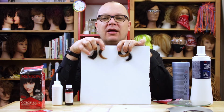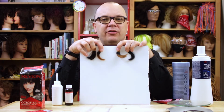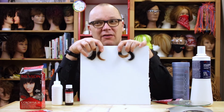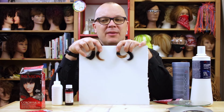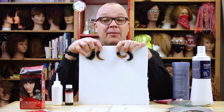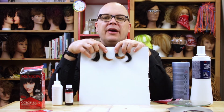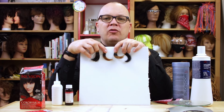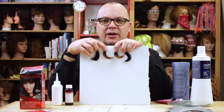Any of the other alkalizers available in color that are not ammonia take a lot longer to come out of the hair, and therefore the hair is always left a little bit more swollen and maybe even slightly rougher feeling after that process if you're using non-ammonia colors. That maybe can account for why the Revlon hair looks a little bit more poofy than the Matrix one. These were lightened at the same time, shampooed with the same shampoo.